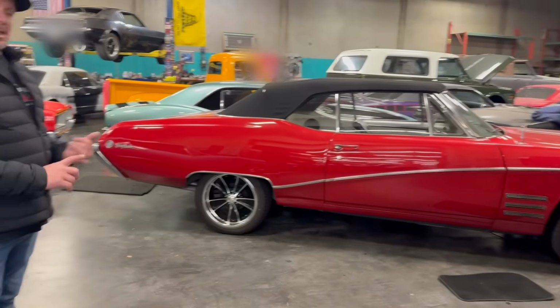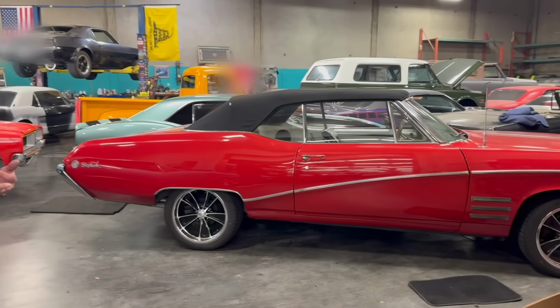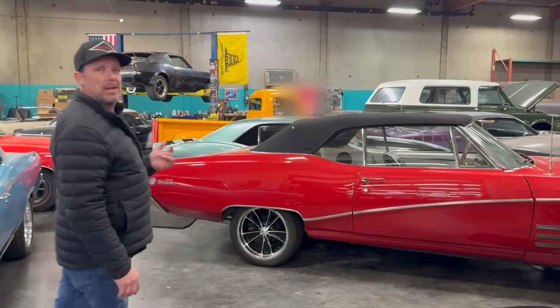20 to 40 should really be able to get you a nice Cutlass, Skylark convertible, maybe an odd year Chevelle convertible. You start to be able to enter into the Mustang Fastback realm. Again, most things convertible you can get into. So if you've got 20 to 40, you might consider something in this range.